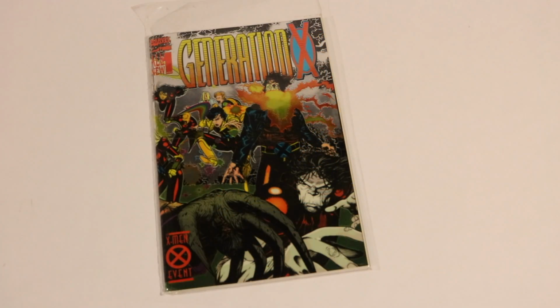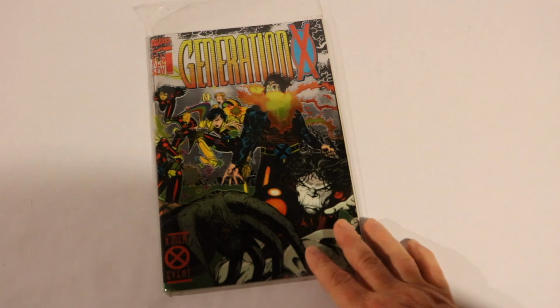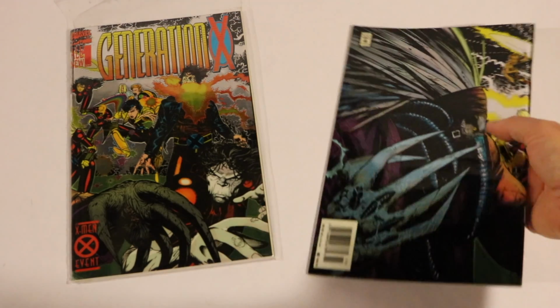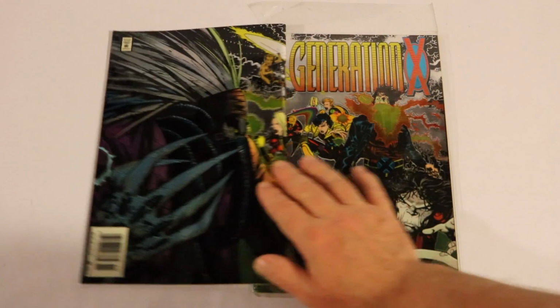Like I said before, these enhanced covers, the comic book publishers went crazy with these enhanced foil covers back in the 90s. So here's Generation X #1. I actually got 2 of these. It looks like I got that one. And it's a wraparound cover. So I guess I should do it this way. It's a wraparound cover.